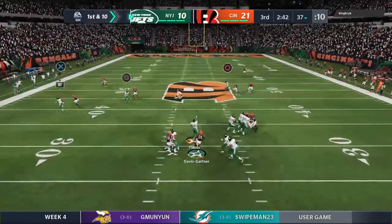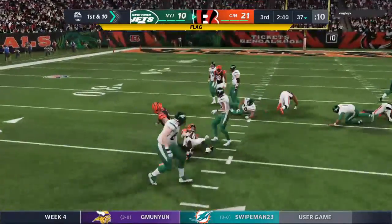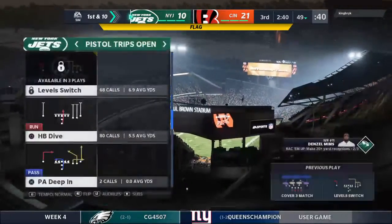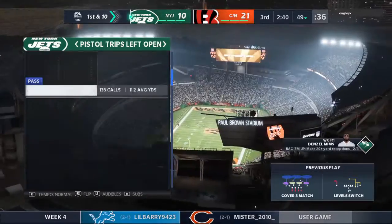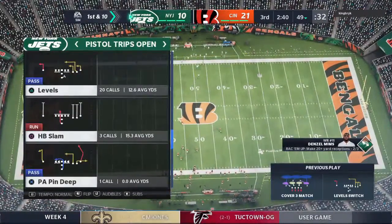Back to throw here. Looking for Mims, but this is intercepted. Picked off by the linebacker, Eric Kendricks. Come on now. So cancel the interception, pass interference. And you know what else gets canceled? The return yardage. Makes the play, but now it's all for naught.